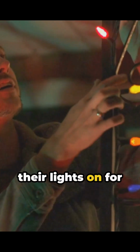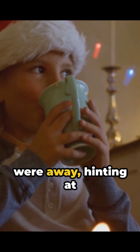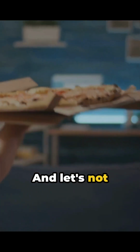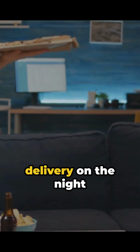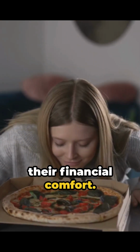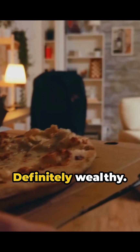It adds up. Moreover, they left their lights on for the entire time they were away, hinting at a carefree attitude towards their utility bills. And let's not forget, they also hired a pizza delivery on the night before their trip, another indication of their financial comfort. So, the McAllisters, definitely wealthy.